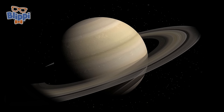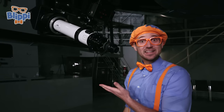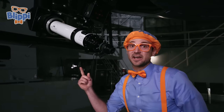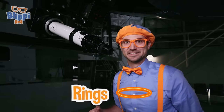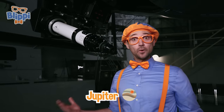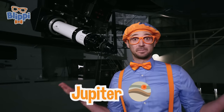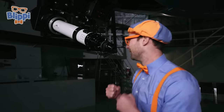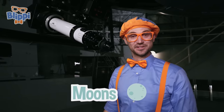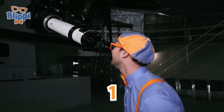Ooh! Do you see that? That is the planet Saturn. Whoa! And I know it's Saturn because of all those colorful rings. So cool. Ooh, and what's that? That's our planet Jupiter. That's the biggest planet in our solar system. Whoa, it's so big. And it looks like Jupiter has a lot of moons. Wow, planet Earth, we only have one moon.